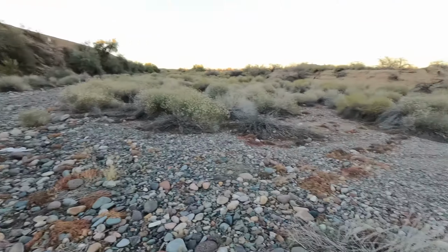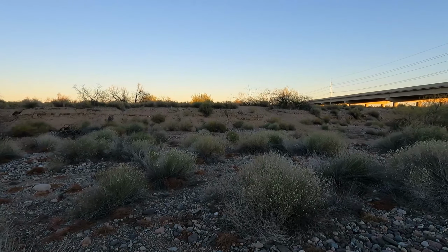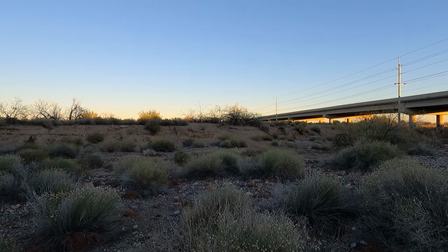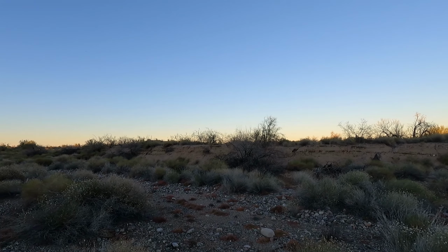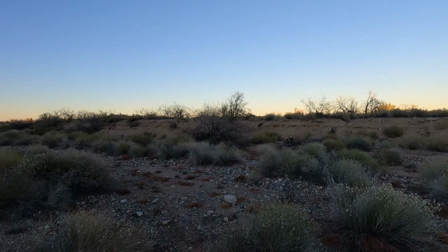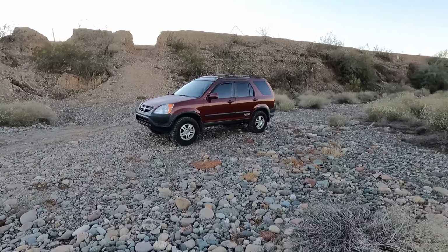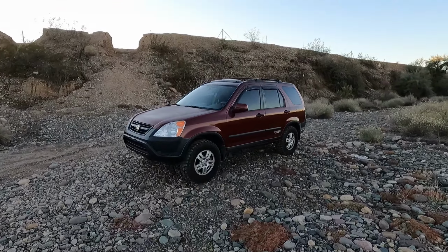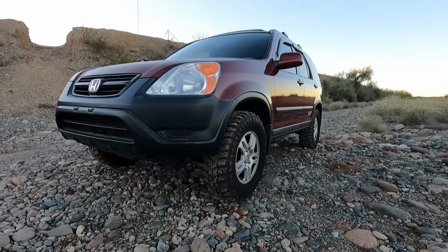I am going to hit these hills over here in a couple minutes, guys. There's actually some pretty good hills over here. I'm going to hit some of those. As you can see, there's a hill right here, but I'm going to hit some of that up. It is sand. And we're gonna see what the CRV can do on that as well. But so far, guys, the CRV is definitely doing well.